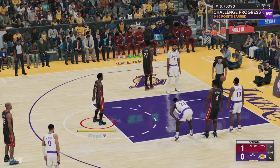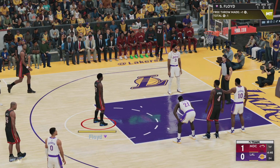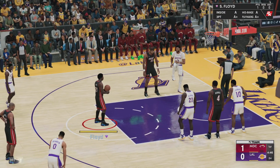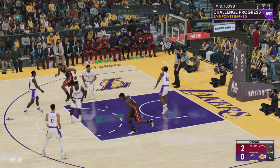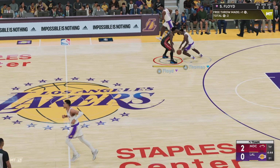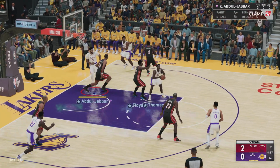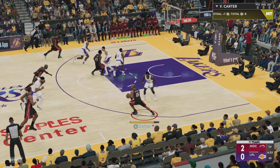Down the first one. It's both from the stripe. He's living there tonight, a tough guy to guard without fouling, and the bonus, he's going to knock him down. He takes it in. Outside for Halliburton. Ooh, it's stolen by Jordan. Pass to Carter.